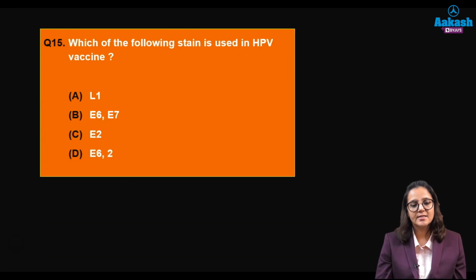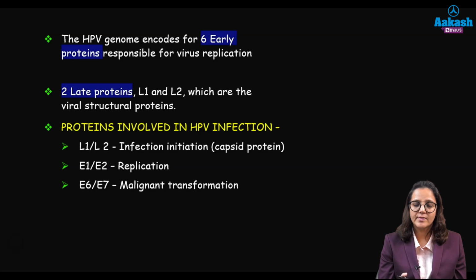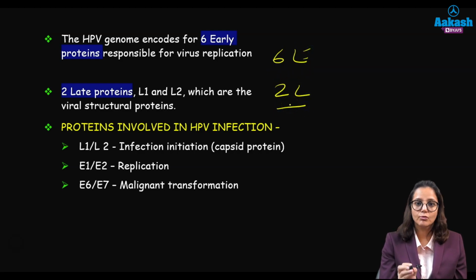Which of the following stain is used in HPV vaccine? So what are these options? These are nothing but HPV genome proteins. Okay. So HPV generates two types of proteins, early proteins and late proteins. There are 6 early proteins and there are 2 late proteins. So what do they do?